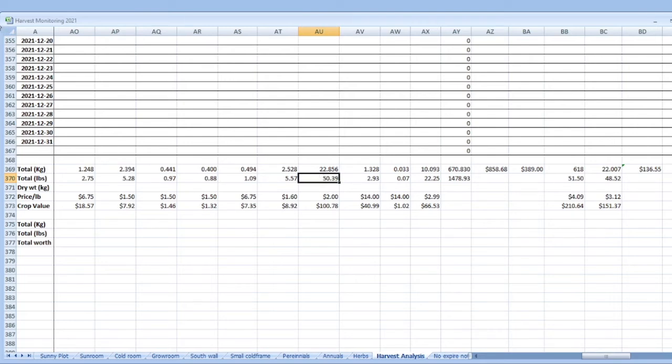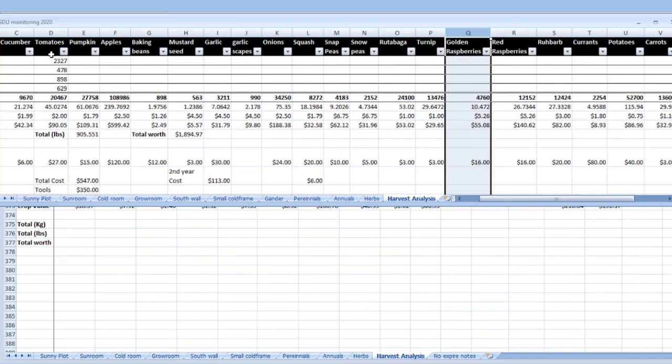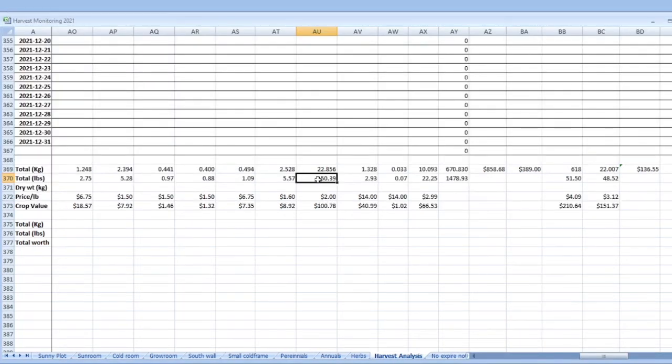What did we get with tomatoes last year? Tomatoes, where are you? See, last year I only got 45 pounds. I got 50 pounds of tomatoes this year, so that's wonderful. And each year it'll improve.